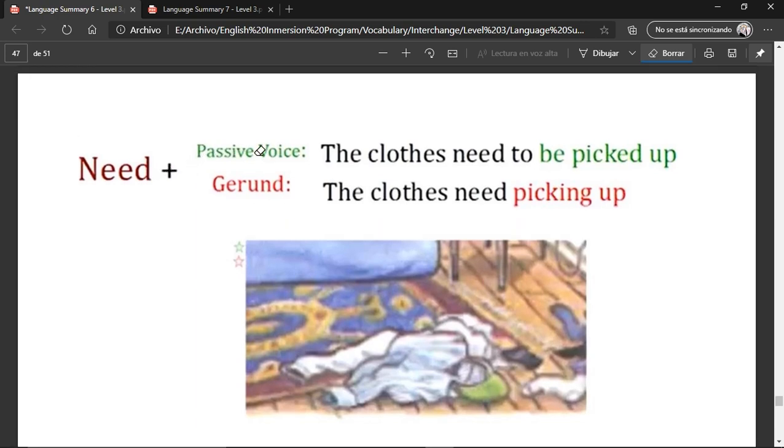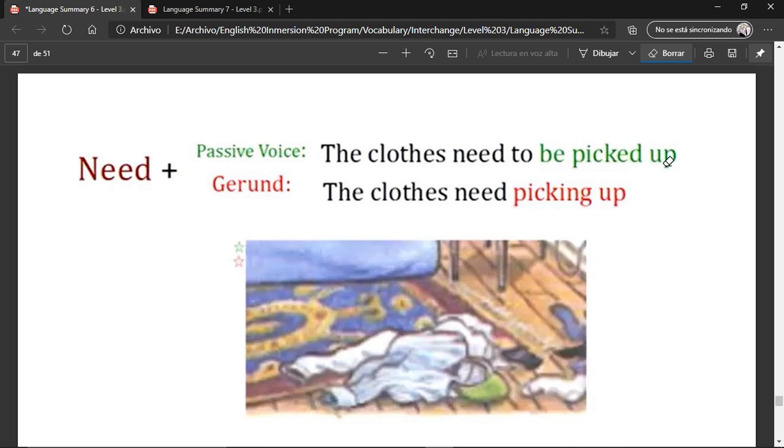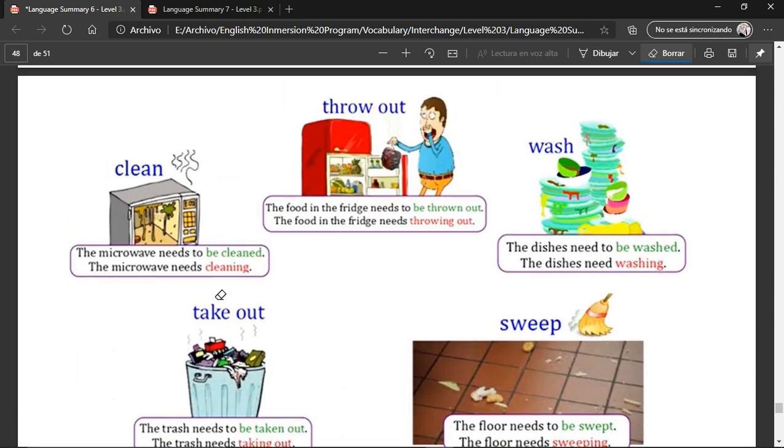Need plus passive voice, I think that we were seeing here. The clothes need to be picked up. Or with gerund, the clothes need picking up. And the same can be done with these other verbs. Throw out, wash, sweep, take out, and clean.